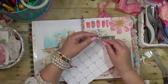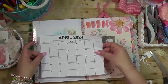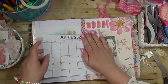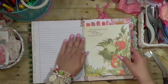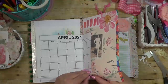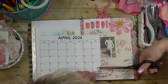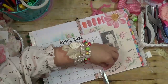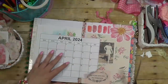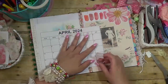Okay, so again, I printed this out on sticker paper to make it very easy for me to peel and stick. And I want to do it down the center. Oh, bummer. I didn't want that quote to be covered up. What I could do is, let's see if I can cut this out without making too big of a mess. Should have timed that, but that's okay. That's part of journaling. And I'm just going to tear it. I'll tell you what I'm going to do. There.